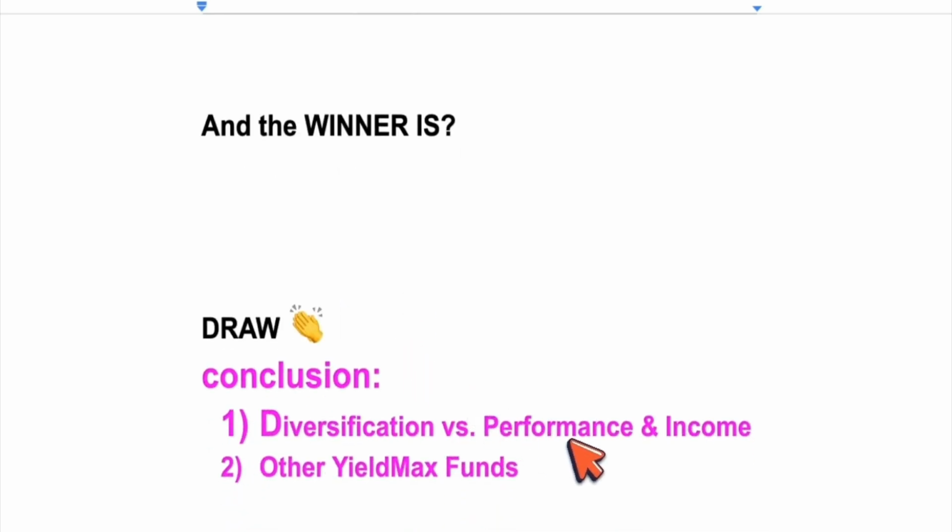And performance and income, if your main thing is performance and income, then of course FEAT wins because we've seen FEAT has more income and also has performed well. And going forward, I would see FEAT having more income for the foreseeable future because of that higher yield and higher volatility. But when it comes to performance in the future, it might not perform as well if the market tanks.